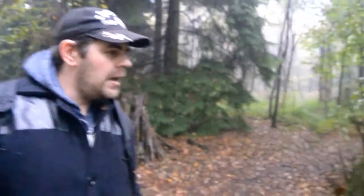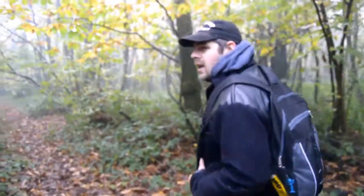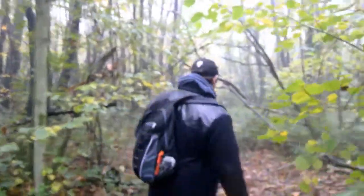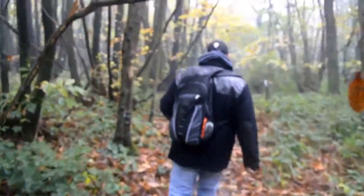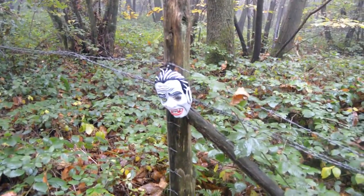All right, guys, on the way to the kilns. Just thought we'd show you this. This is out in the woods, and there are people that live out here. They put masks up now and again, one further down here. I don't know if it's to scare people off, but it's a quirky thing, you don't always see it in everyday life. Vampire one there. They hang Halloween stuff up in the trees. Whether it's to frighten people, I don't know, but it's just a bit different, isn't it? You don't see it in everyday life.